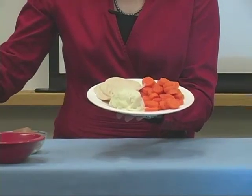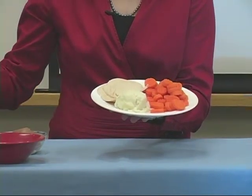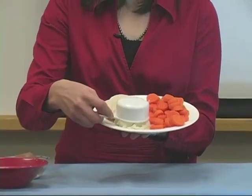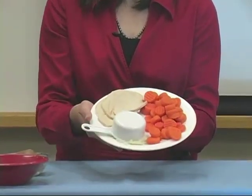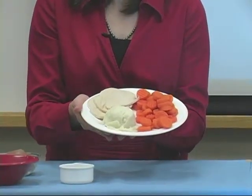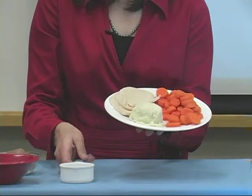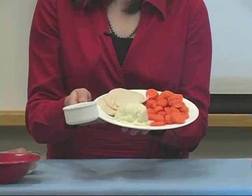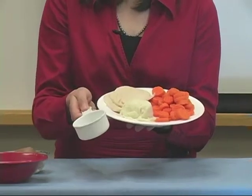Mashed potatoes, a serving size of most of your grains, using a measuring cup, is approximately a half a cup. So as you can see, by using the 9-inch plate, I've actually portioned those into a half a cup serving size. Sometimes people do like to use measuring cups, and if you want to, a half a cup measuring cup as a serving spoon can be a useful tool.